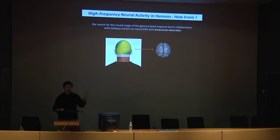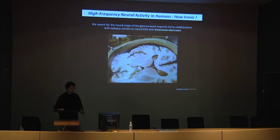The only way to do that was to go to more precise EEG recordings than scalp EEG, which is possible through collaboration with epileptic patients who have electrodes inside their brain, so intracranial electrodes. The spatial resolution of those recordings is much higher than scalp EEG, and you can get knowledge about the sources of the gamma band response during visual perception. So that's what we did.